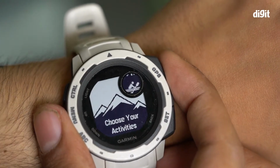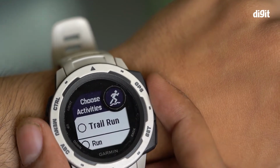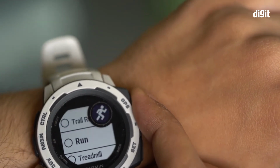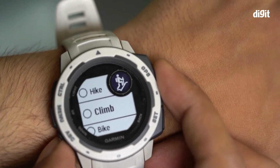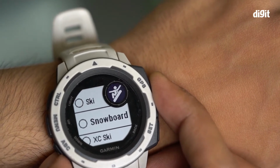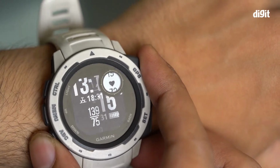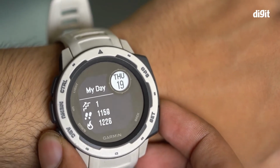Of course, the usual stuff the Garmin can track are your runs, your cycling, your climbs, and most activities like swimming and your activities in the gym. But these things every smartwatch out there can track, but the Garmin goes into deeper detail. When you're running, the Garmin is also able to track specifically whether you're running indoors or outdoors. There's a different metric applied in the watch's algorithm to generate the data depending on where you're running.